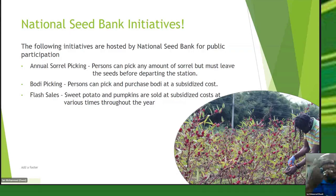And it's sold at a subsidized cost. It's really, really cheap. And that has also generated a lot of interest. So it's an opportunity for people to get something that they could use at a very low cost and help with their food bill.